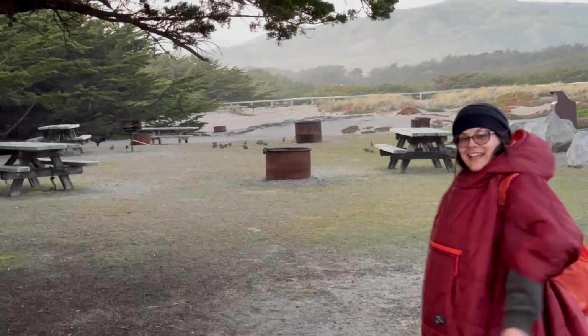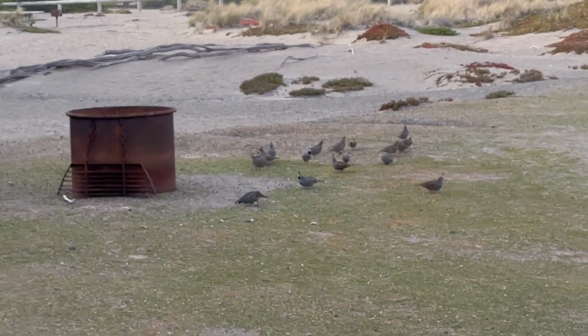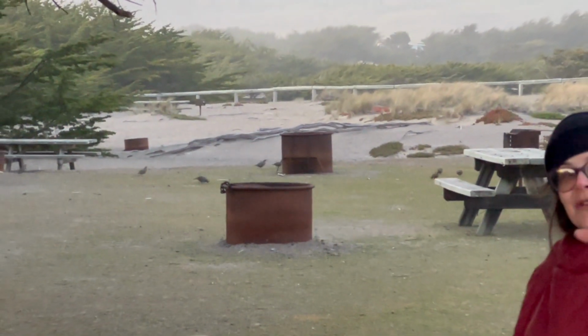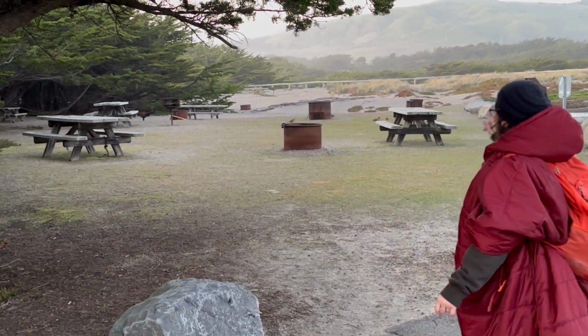Schoolhouse Beach. California State Bird. If you know what a group of quail is called, put it in the comments. There's one over there.